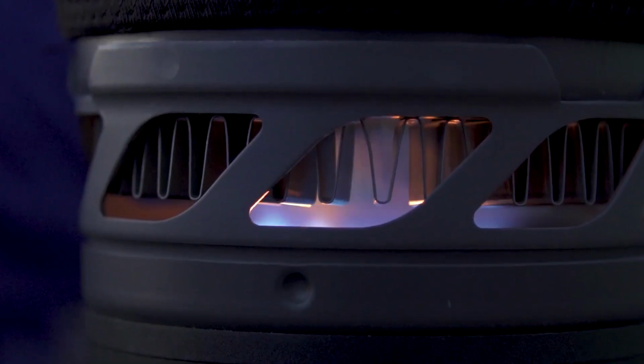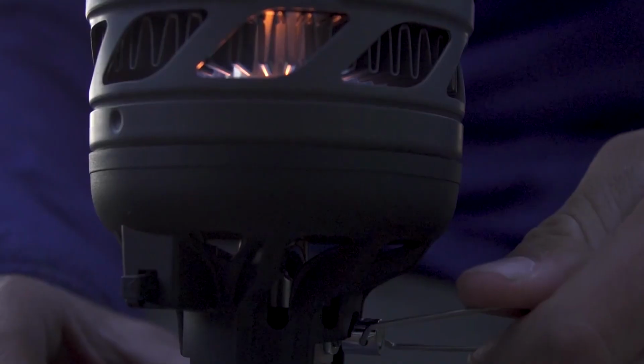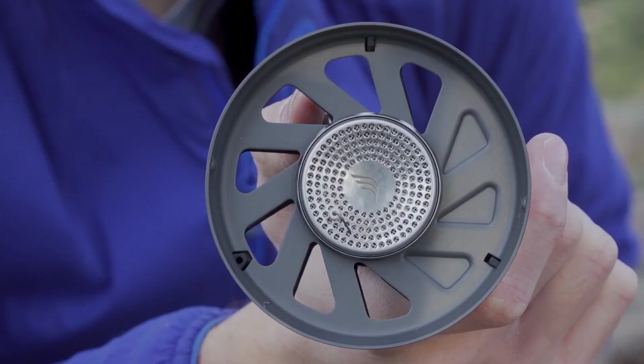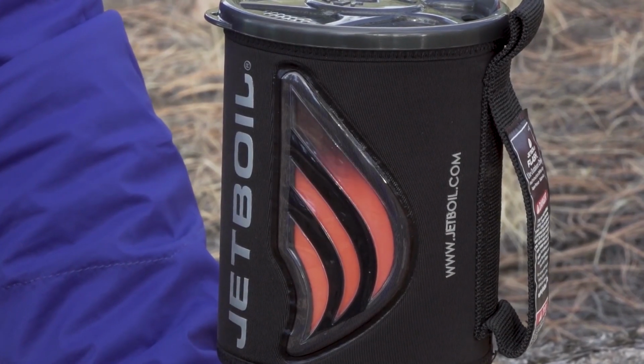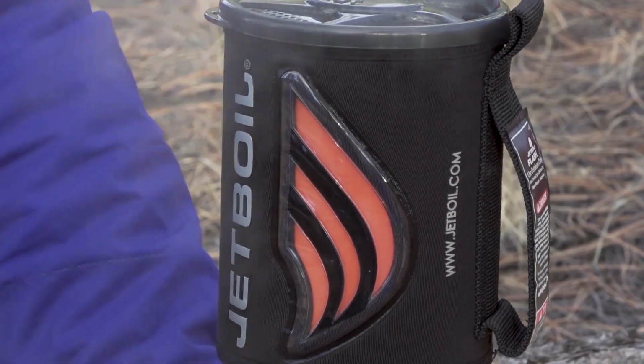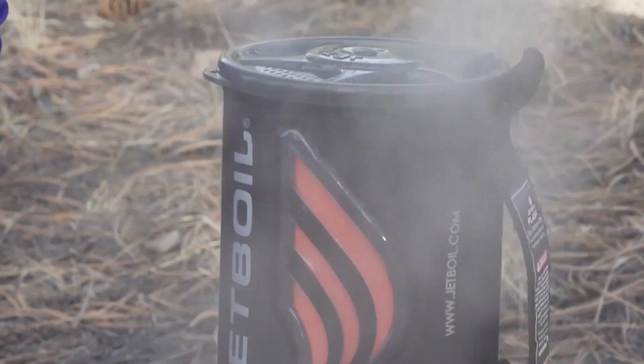Plus, you won't even have to worry about running out of matches or strong winds when lighting up, as this unique stove has its own ignition system. Having a flame is as easy as clicking a button, so rainy or stormy weather wouldn't be a hindrance for some warm meals and coffee.